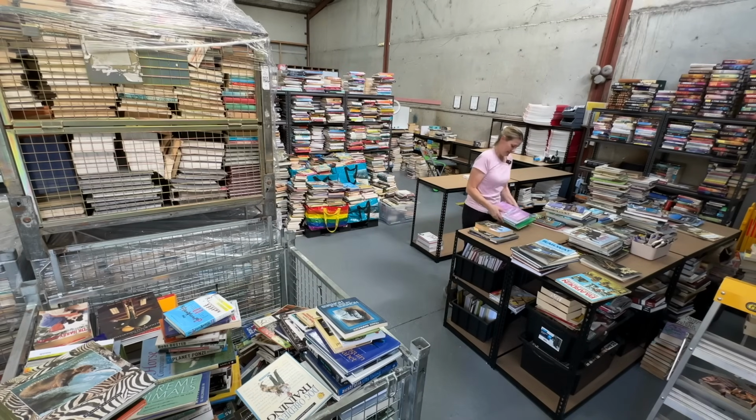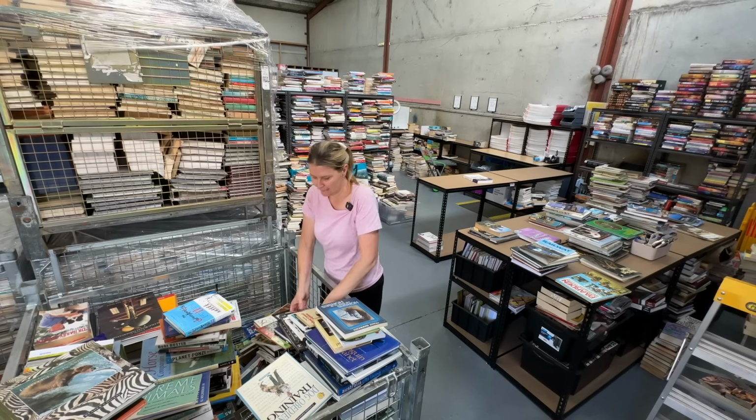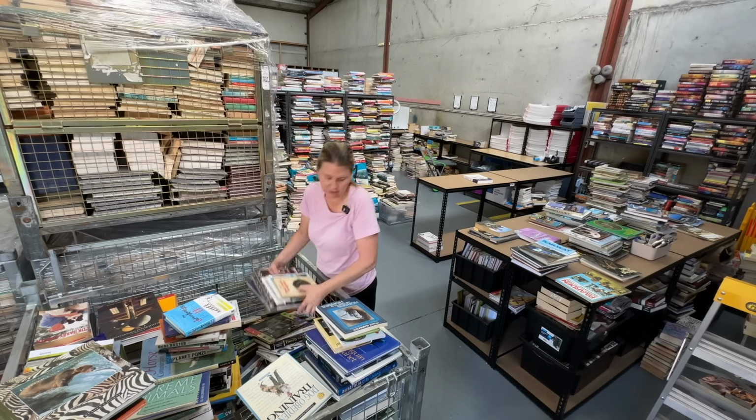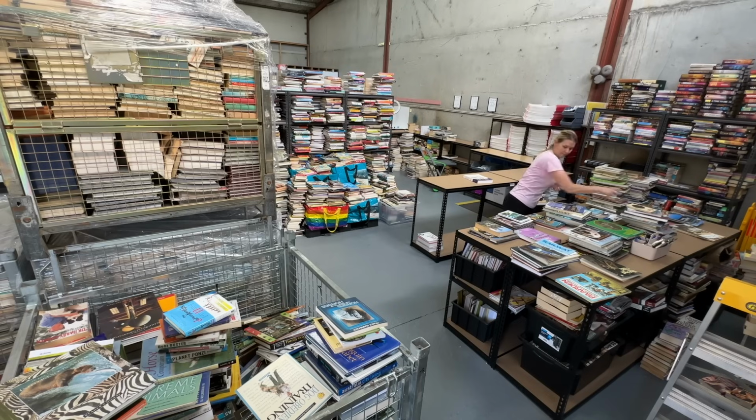Biostatistics. Statistic modelling of complex medical data. Well, that's random. Australian wildlife, pets of the year. So some of these pet ones, they're not going to be worth very much money, but I might be able to bundle some of them together. We'll see.